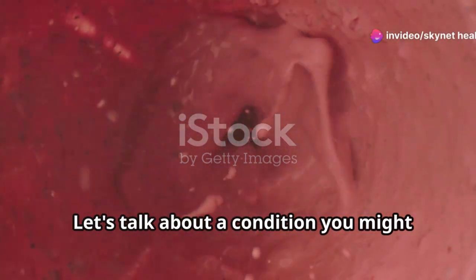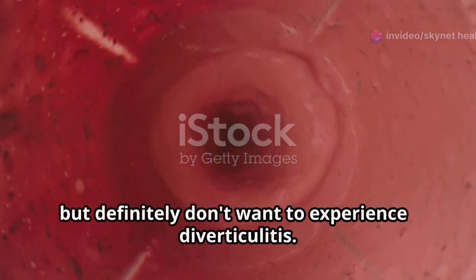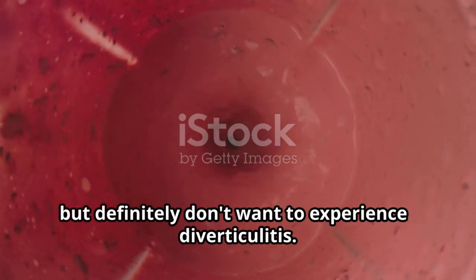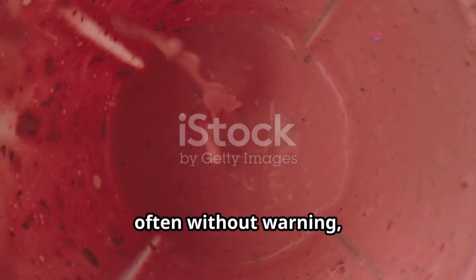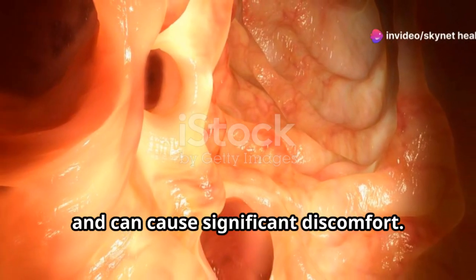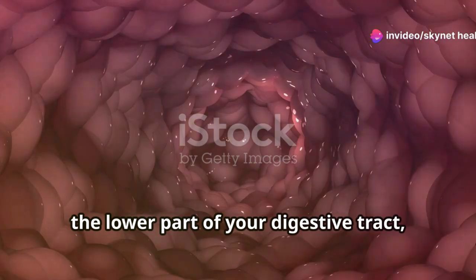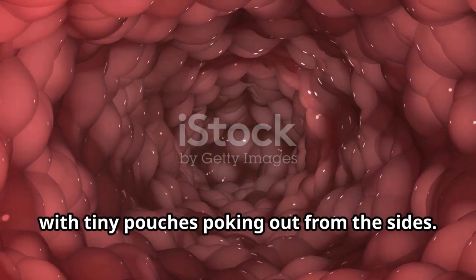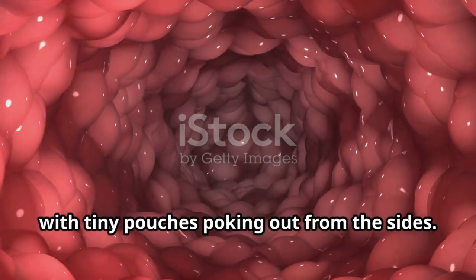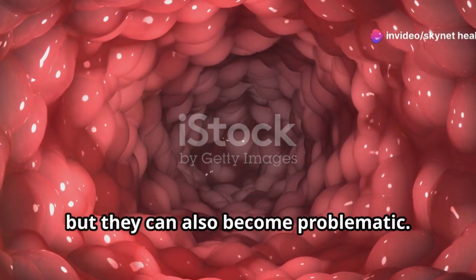Let's talk about a condition you might not have heard of, but definitely don't want to experience: diverticulitis. This condition can sneak up on you, often without warning, and can cause significant discomfort. Imagine your colon, the lower part of your digestive tract, looking a bit like a worn-out garden hose with tiny pouches poking out from the sides. These pouches can be harmless, but they can also become problematic.